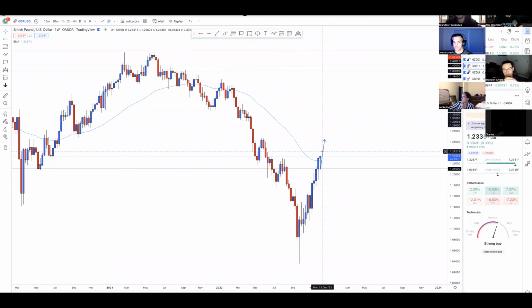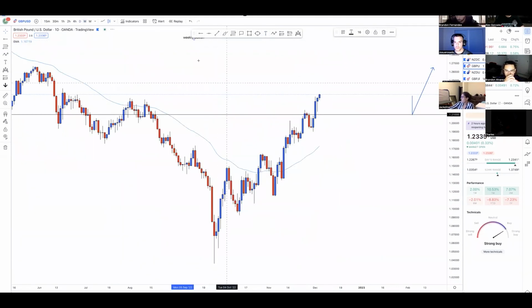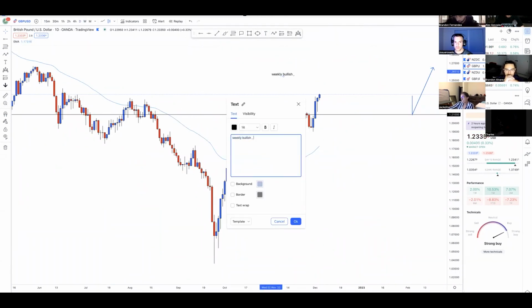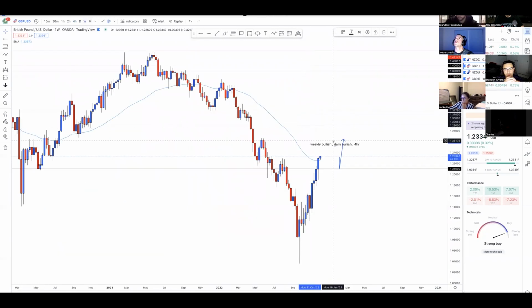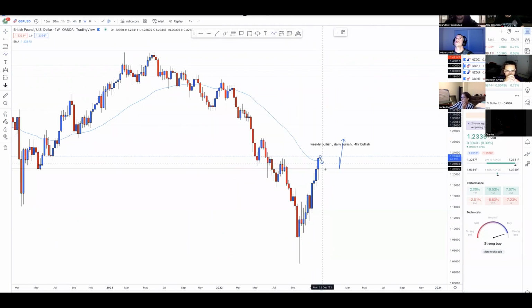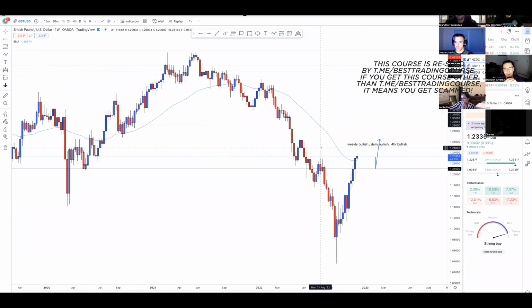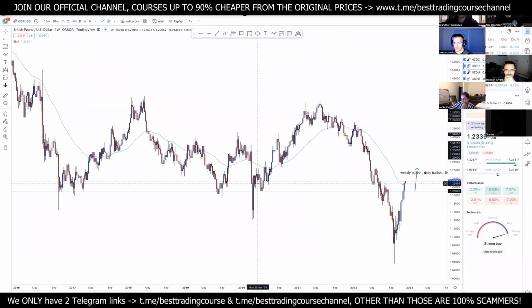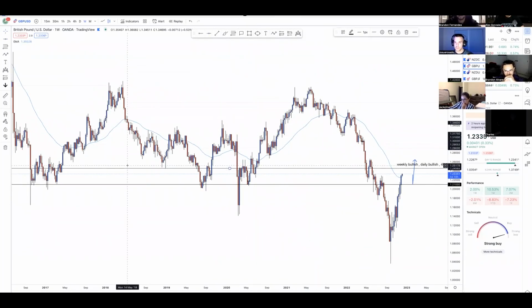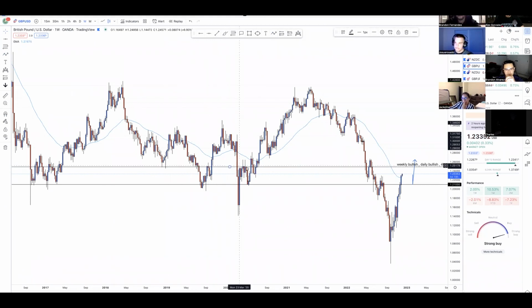GBP USD, on the other hand, notice how we are now bullish on the weekly time frame. So now on GBP USD, we have weekly bullish, daily is bullish, and the 4 hours probably bullish. Yep. All right, so we know that in order for this to keep going to the upside, we need a retracement. So we can either get this little retracement if it makes sense, or just wait for it to go long. So now let's see if we can get a trade to the downside, make it make sense. Where we are right now, we have some support, resistance.